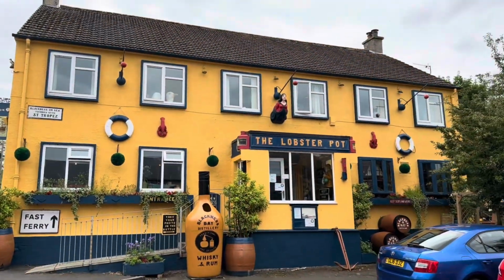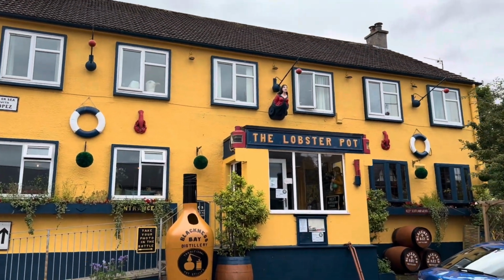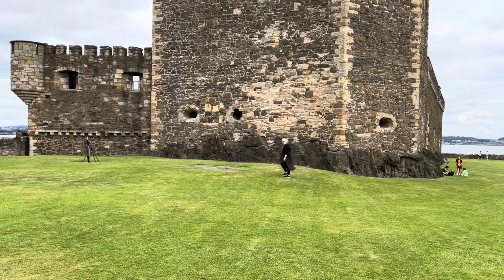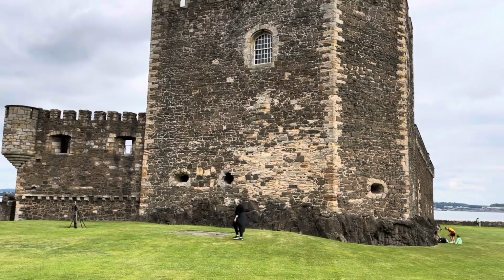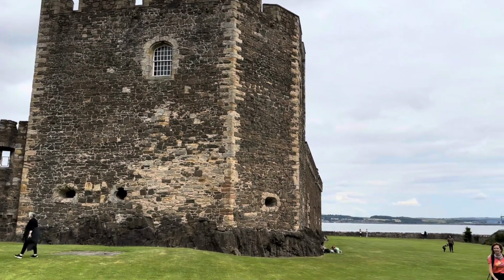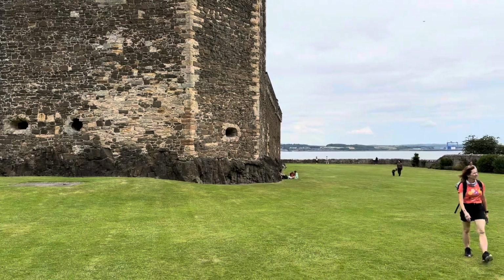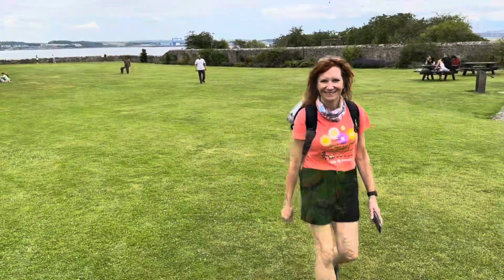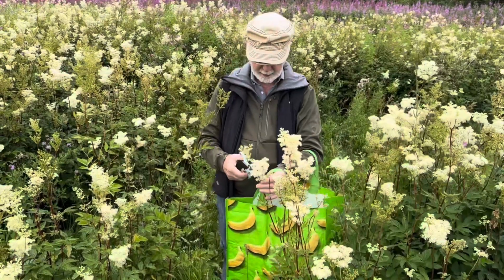That's very nice. It's a bit different. It's got another really cool spot here. The lobster pot. And this is the grounds of Blackness Castle. It's quite beautiful. Oh, and look, it's Mrs. Dirt Road Traveler. Muir was quite a character, wasn't he?